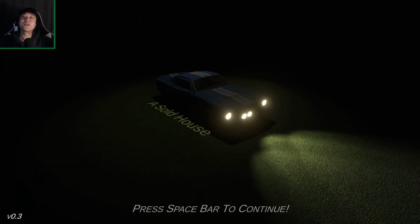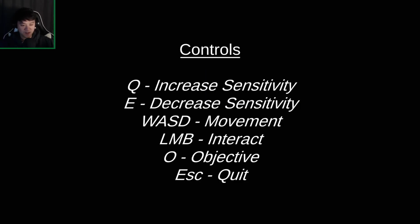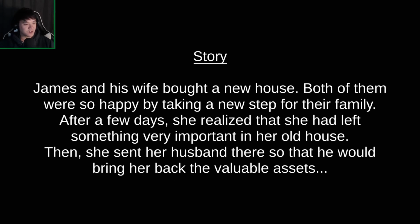So with no correlation to the first one, this one is called A Sold House. Let's do it up. We could increase and decrease their speed. I guess we're just driving a car. Story: James and his wife bought a new house. Both of them were so happy by taking a new step for their family. After a few days, she realized that she had left something very important in her old house. Then she sent her husband there so that he would bring her back the valuable assets.